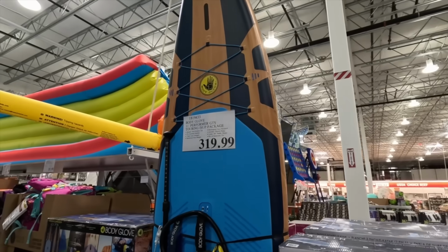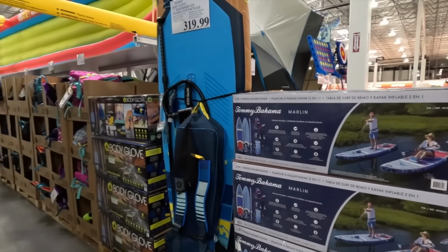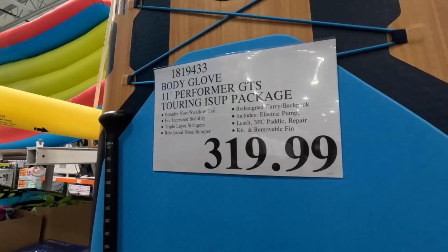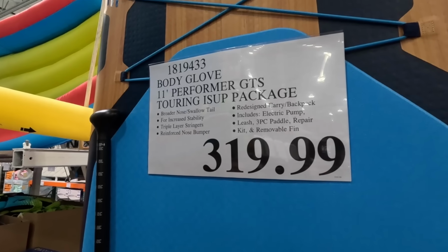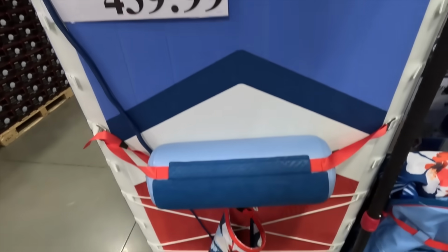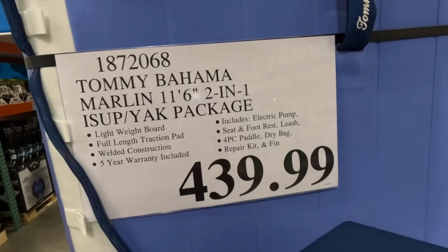For having fun out on the water, Costco is selling 2 inflatable stand-up paddle boards this year. This 11-foot Body Glove kit includes a carrying backpack, paddle, and electric pump for $319.99, far cheaper than last year's $399. It retails for $1,000 direct from Body Glove, and the cheapest we've found a similar version is $599 at Amazon. Costco also has this Tommy Bahama inflatable stand-up paddleboard for $439.99.